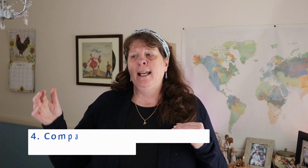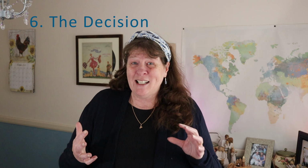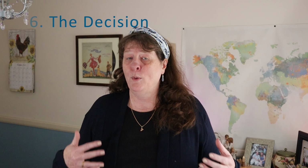Then I would take the total of the card and the total of what I was looking to spend and see what happened. My rule of thumb is if it's around $10 discrepancy or €10, whatever the pricing is, so for Ireland it was euros, I would consider it if I looked at what else was available. And I'll touch base on that one a little bit more in a minute. So in the end, Ireland worked out for us.